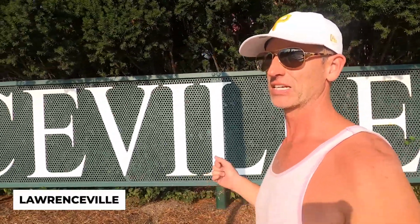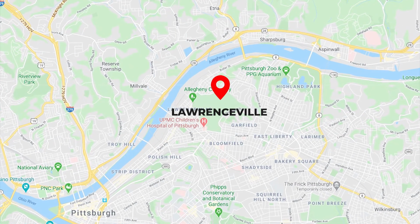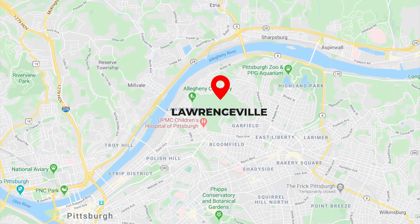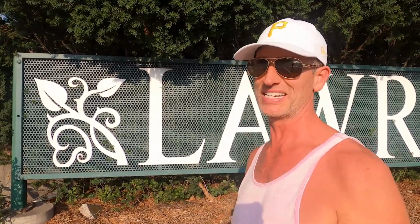All right, so welcome to Lawrenceville, one of my favorite places, downtown Pittsburgh. It's a little further east, about 3 miles east of the downtown core. It has become a favorite of many Pittsburghers that work downtown because its cost of living is less expensive than the Strip District and downtown, and you can bike, walk, jog, or even easily drive or take public transportation into Lawrenceville very quickly. More to come.